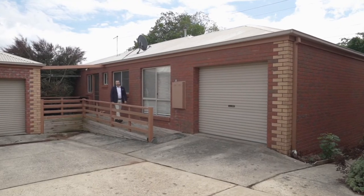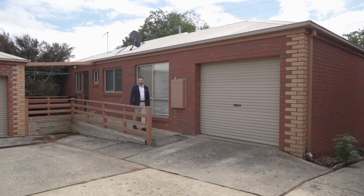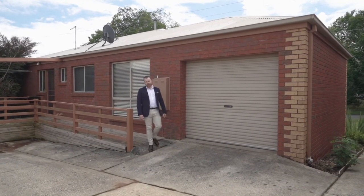The property is set in a quiet complex with just six townhouses, and it's filled with fantastic neighbours, and the package is completed with a single lock-up garage.